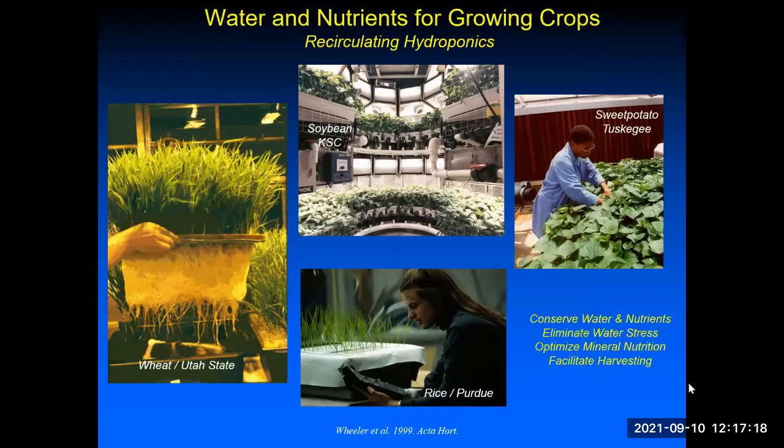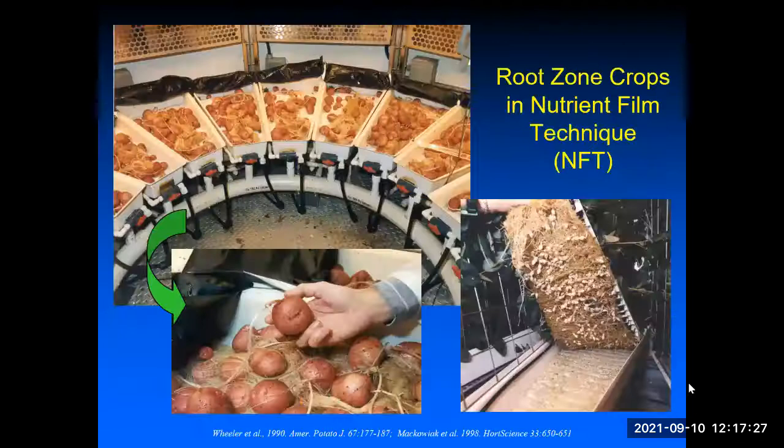And so we tested this with a lot of agronomic crops, things like wheat, soybeans, rice, sweet potatoes, and it worked very well. It even worked for root zone crops like potatoes, you see here, peanuts. In this case, we used a form of hydroponics called nutrient film technique. So you only have a thin layer of water, a nutrient solution, running through the trays. Potatoes don't like to be too wet, and this worked great for potatoes.